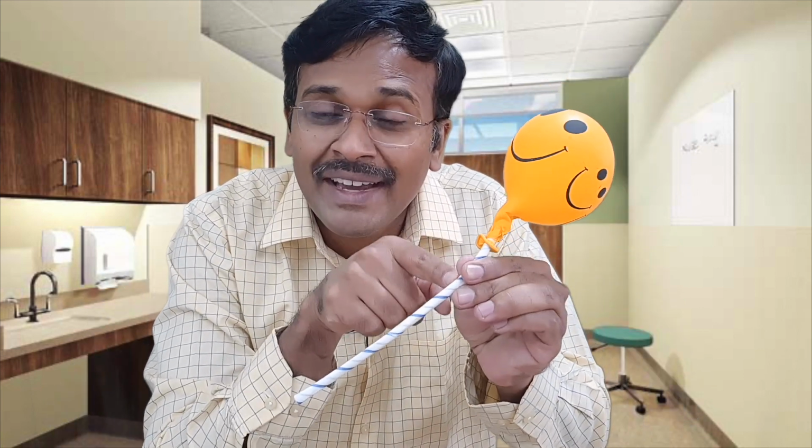So you have again constricted this tube. Similarly, you just go and practice in the toilet. Just feel when you are passing urine, if you want to stop it midway, which muscles are getting contracted. You can feel it very clearly. So those are the pelvic floor muscles.